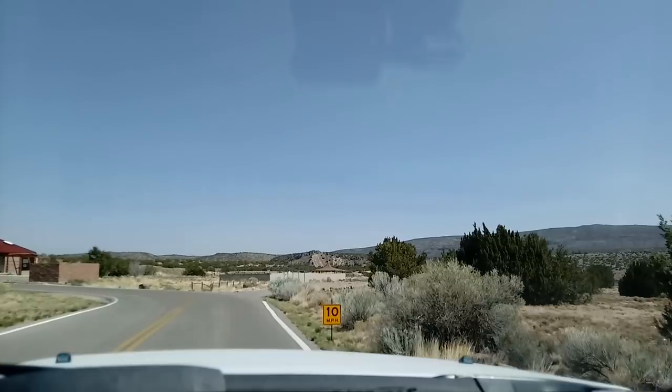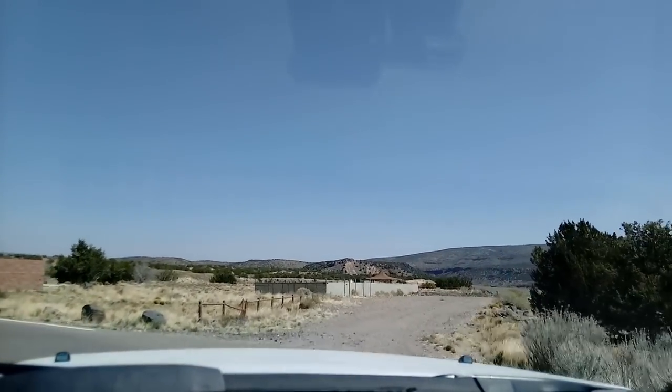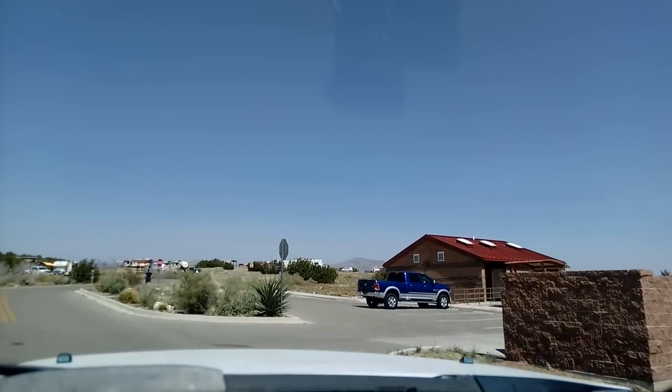Got my solar sitting out. Why did I leave it out? Because I doubt that anybody would bother it here. But you never know. If they do, that's the way that is. That's a bathhouse right there on the right, and restrooms.